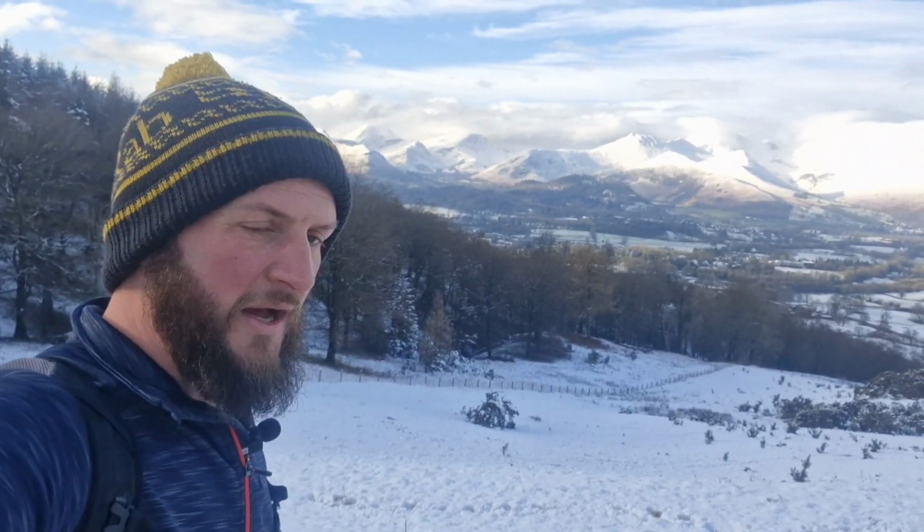This is our last weekend in the Lakes for a while now. We're going to head home on Monday, and this is Saturday currently, and we're going to go back to where we live in Hull for a couple of weeks, regroup, sort all of our stuff out, and then we're heading into Europe for our next adventure, a European road trip, which we're going to share with you all.